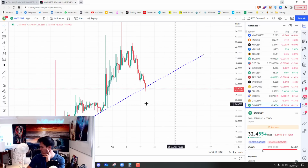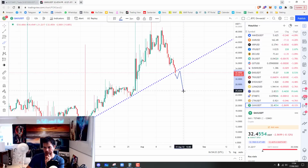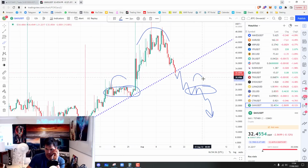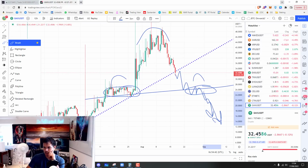I think I'm not going to buy it just yet, simply because if everything else is breaching support levels, there's absolutely nothing saying that this can't do this. And typically, if there's a bit of a consolidation around here, I won't be surprised if there's consolidation around here, which could then create shoulder, head, shoulder, neckline, move down. So that's that.